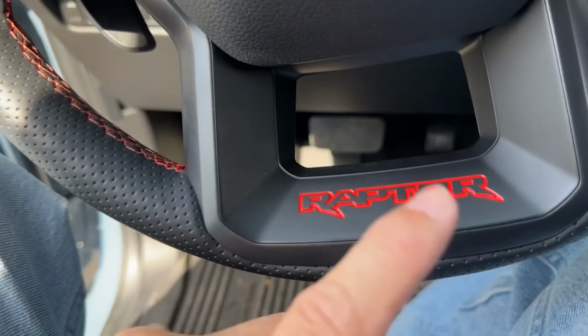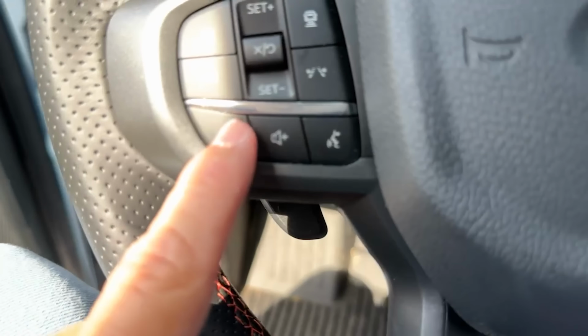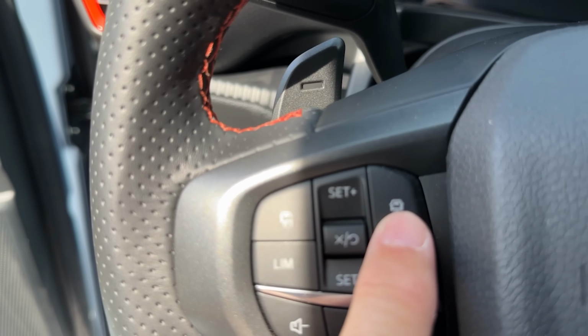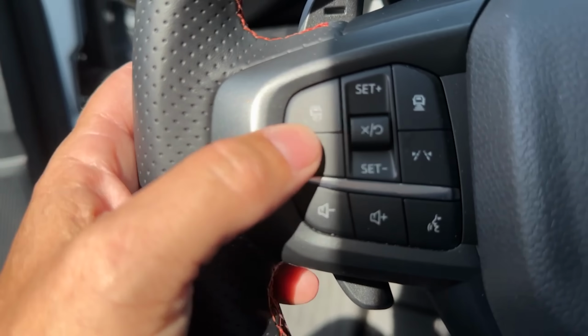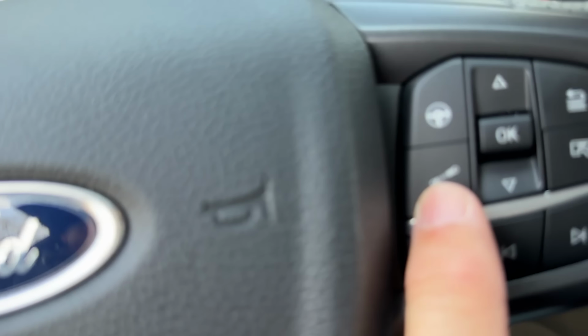Now, you're paying for that right there, and you're paying for all the fun that's under the hood. But look at it, here's all your fun. There's your driver's assist for your cruise control, your cruise control knob, your cancel buttons, all your phone buttons over here. Here are your shock controls.